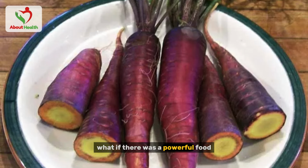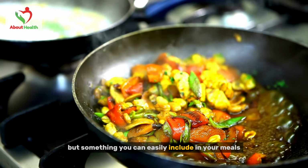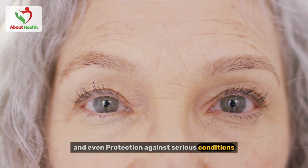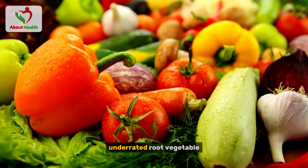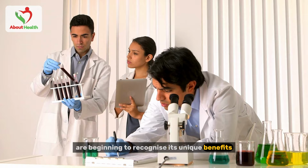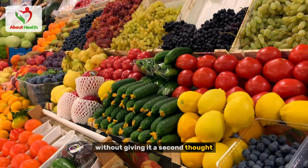What if there was a powerful food, not a pill, not a supplement, but something you can easily include in your meals, that's been linked to clearer vision, sharper eyesight, and even protection against serious conditions like cataracts and glaucoma? It might sound surprising, but recent studies have drawn attention to this underrated root vegetable. Researchers and nutrition experts are beginning to recognize its unique benefits, yet most people still pass by it in grocery stores without giving it a second thought.